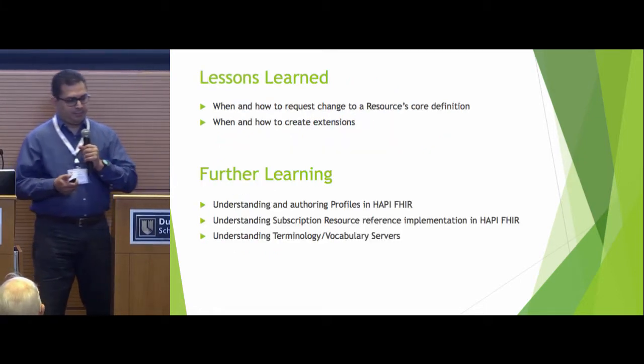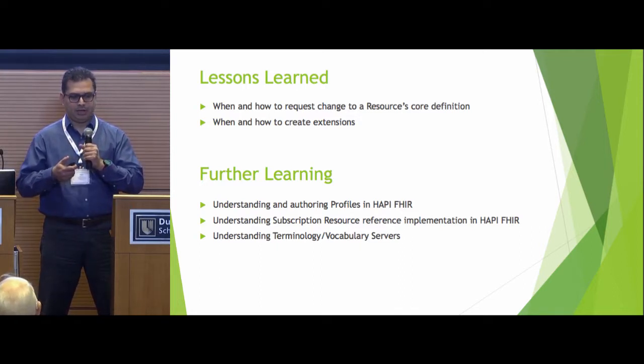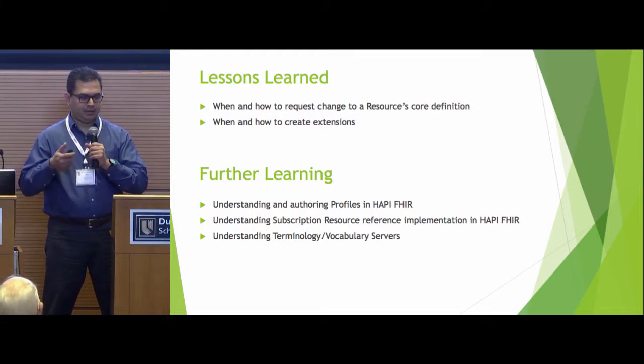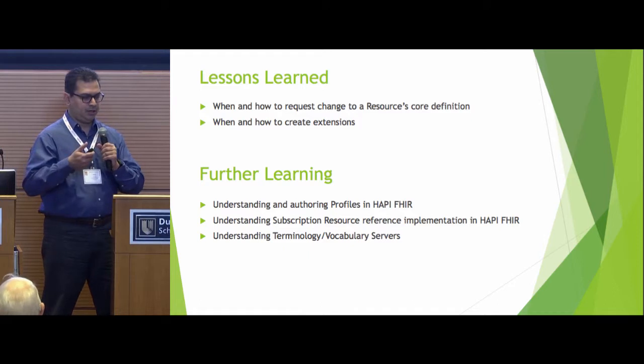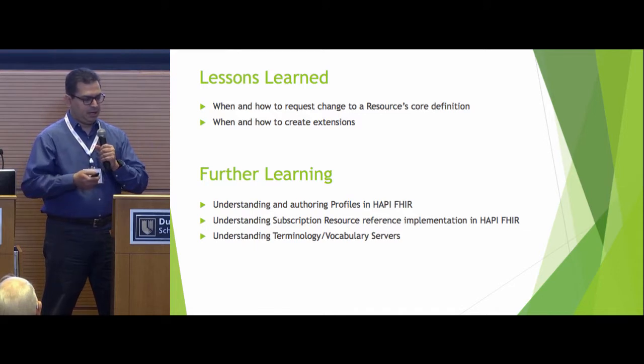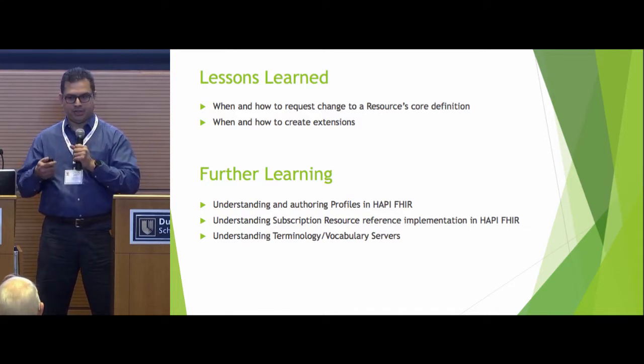Lessons learned. One of the main things that we learned was how to give back to the FHIR community by way of the gaps that we were able to close with our implementation between resources that are out there and resources that might be useful in the implemented form, and also how to create extensions and how to decide if an extension is necessary.